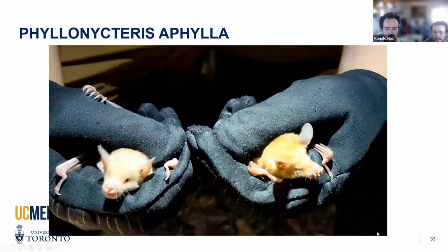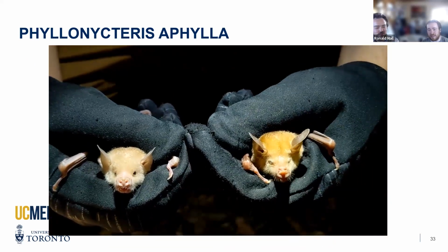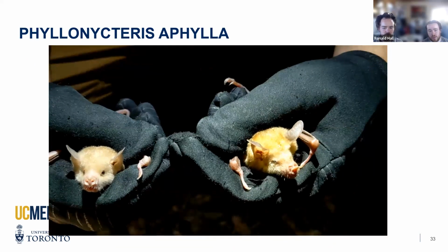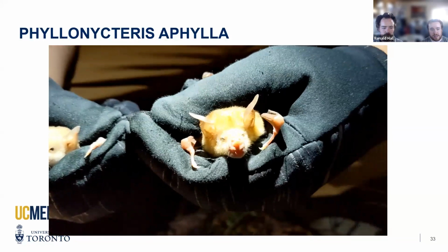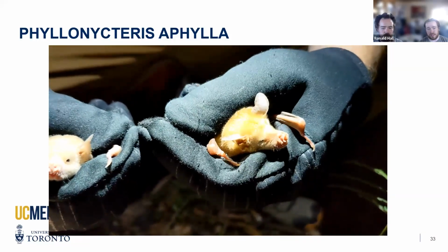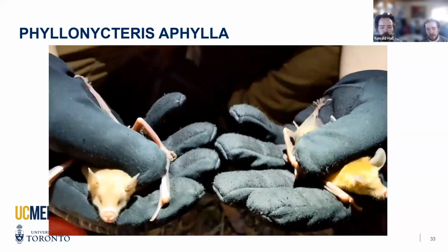Hopefully the audio works, but unclear. Anyways, we were very fortunate to be able to catch Phyllonycteris at two sites, one where they were previously documented and one where we were the first people to catch bats. So this was at the second site, and we just took advantage of having both bats together in order to take this video to try to make better designation for them, to figure out better ways to identify them.